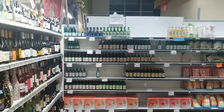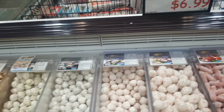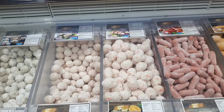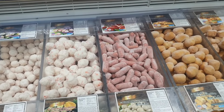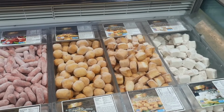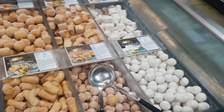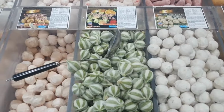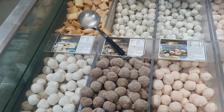But I'm enjoying myself. I don't know what kind of fish these are from, but they got some big balls. Lobster balls. They got fish balls that look like a little sausage. These all look fascinating. What the hell are they? Shrimp and fish roe. I need to come back here when I'm hungry.